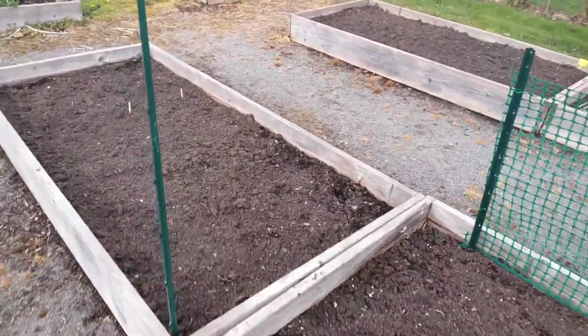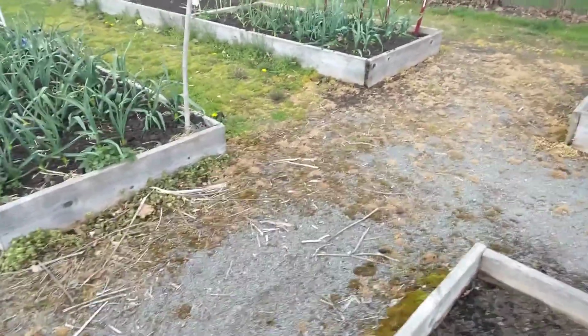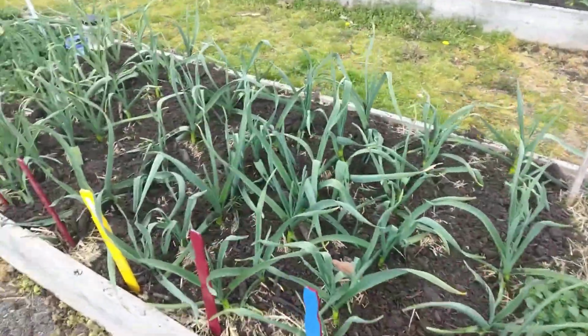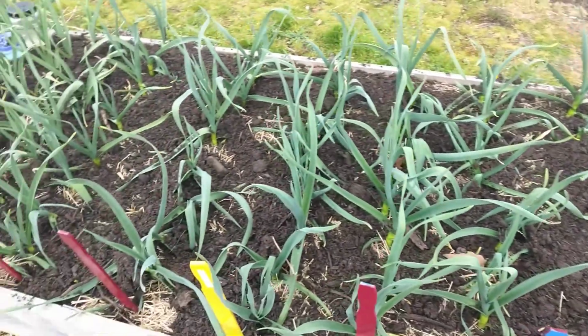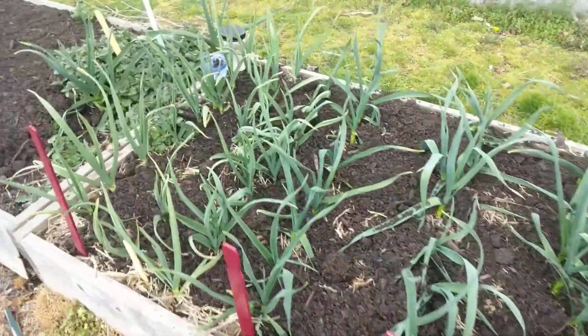So these 2 rows are the beds my daughter and I share. And as you can see, my garlic is fabulous. I put some compost in there for them. They're going to be putting on roots and all that kind of stuff, so they need that.